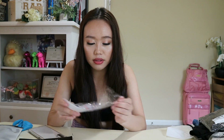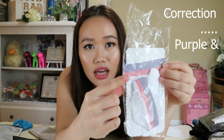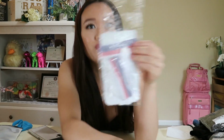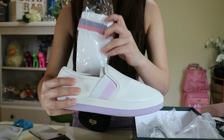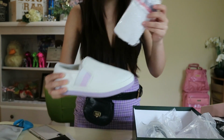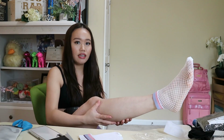Oh, I know why I bought this. I bought this because of this detail right here. It has this pastel blue and pink. So I was going to buy it to pair with my Kate Spade shoes. I bought these stockings to wear with this shoe, you see? It kind of matches, not super matching, but it kind of does. What does it look like?